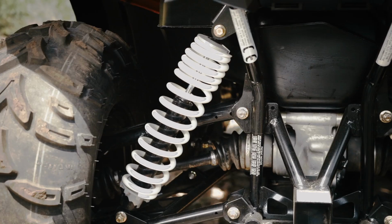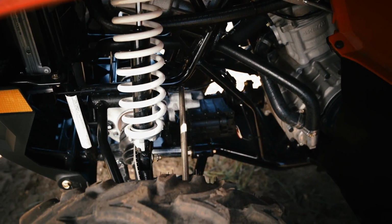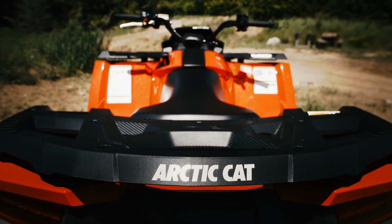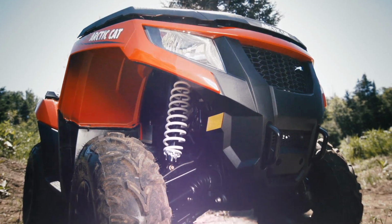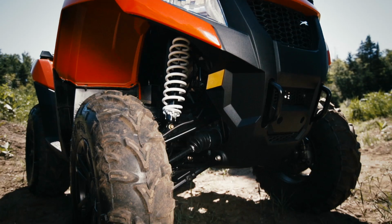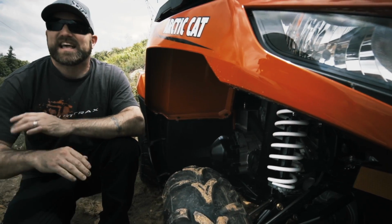Because this is an all-new vehicle, we can't just focus on one or two of its traits. We need to get a good picture of what this new beast is all about. So let's take a look at the all-new XR 700 XT EPS from two distinct angles: the specs and the experience. Let me just state right up front that the specifications list for the XR 700 is excellent.